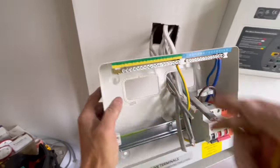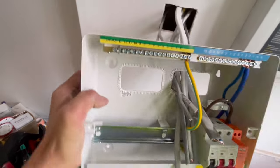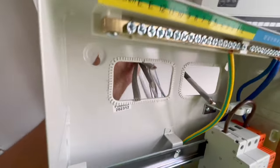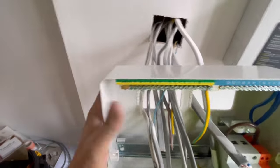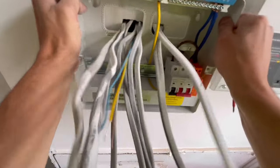Although, bear in mind, we have got half that. No, I'll probably put the showers through there and the rest through this side, because realistically, we're not going to be getting much more through that side. And then everything else left is lights, smokes. So you can see why we have that little bit of protection.